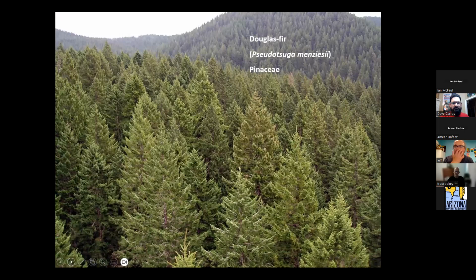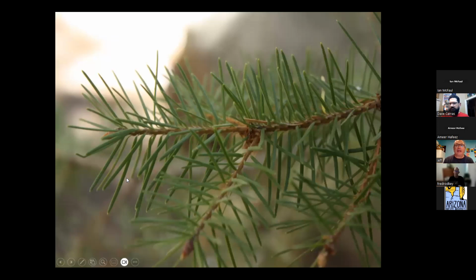And then we have Douglas fir, which is not a true fir. It gets into the botanical subtleties of why it's not. But Douglas fir and ponderosa pine are the two most important timber trees in the West. The pines tend to have their needles in groups called fascicles. There is one pine, the one-leaf pinyon, which has bundles of only one. But most pines have 2, 3, or 5 needles per bundle.